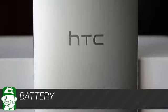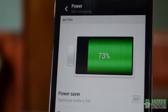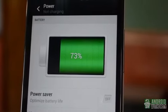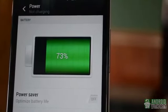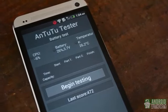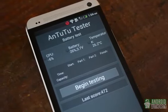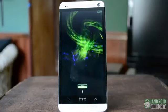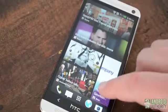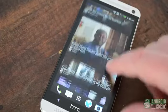The 2,300 mAh battery in the HTC One could be bigger, and we've definitely seen phones with better battery life. While this isn't the strongest aspect of the One, considering everything it's powering, the battery life wasn't bad. We ran a battery test in AnTuTu Tester and got a score of 472, with capacity down to 18% after just around 6 hours. Heavy testing saw a charge last just over 5 hours. Actual use, though, fared much better, with the phone easily lasting the full day without needing a charge.